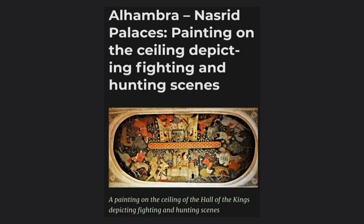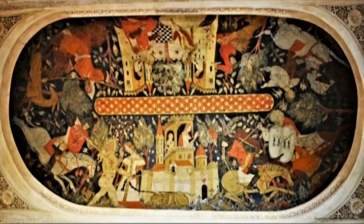Now this is another painting that they painted in the ceiling of the Alhambra. Here's a closer look at it. I don't see any Moors in this picture that look like you Moorish Americans either. Why don't the people that you're saying you're descended from, why don't they look like you? Moorish Americans, you guys have some soul searching to do. You have some research to do.